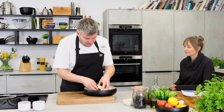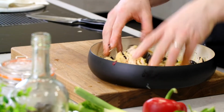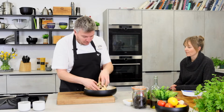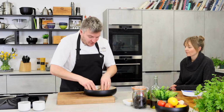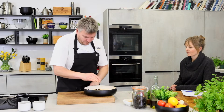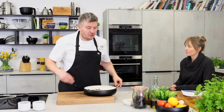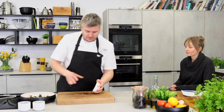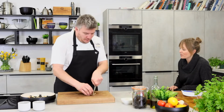So all I'm going to do is just turn everything over in the dressing, and you'll see the dressing disappear a little bit because it's just soaking into the chicken. And then I'm just going to press it down and let it absorb all those flavours. It's going to get the olive oil, it's going to get the lemon juice. And then for a bit of crunch I'm going to add some hazelnuts. It's another high fibre food as well.